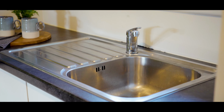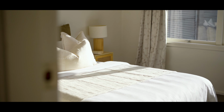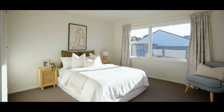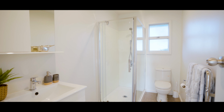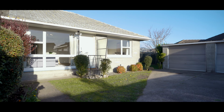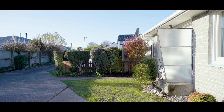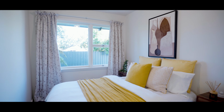The kitchen has been updated and provides plenty of storage space. The two bedrooms are both doubles and both have built-in wardrobes. The bathroom is modern, with the added benefits of a single garage and within walking distance of the Beckenham shops, restaurants and other local amenities. Zoned for Beckenham School and Cashmere High.